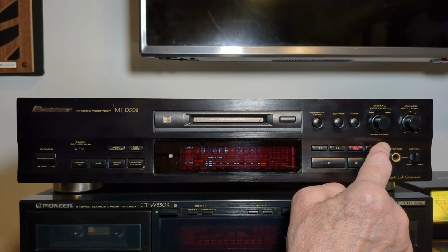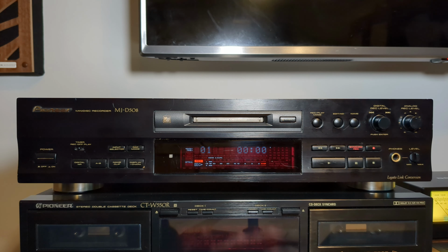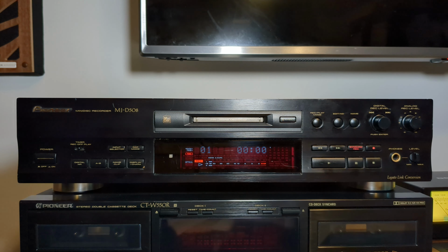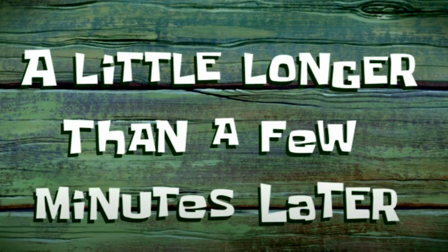Now what I've got to do is press record here. It won't do anything yet until I've got everything set up. When I press play, it'll start recording. So I'll start recording now. Press play on here, and there you go, it's recording. I'll leave it to record those two tracks and come back to it. A little longer than a few minutes later, and there you go.